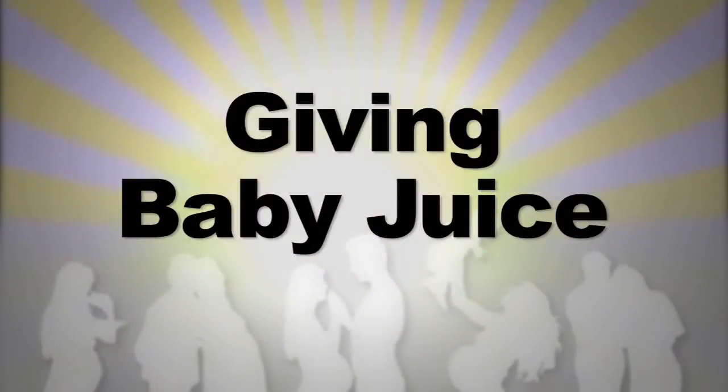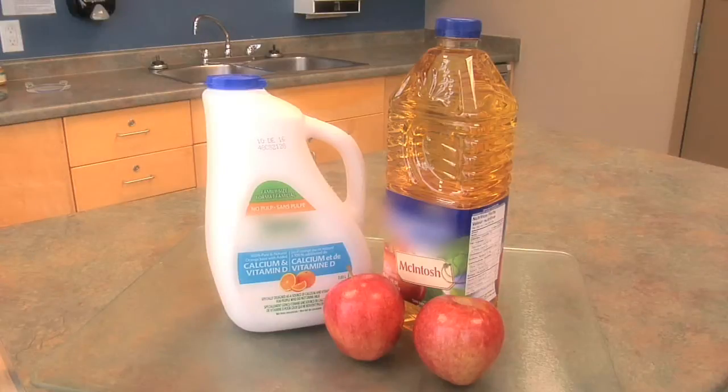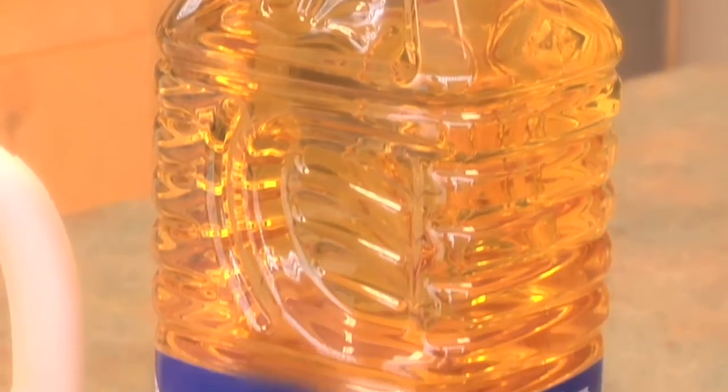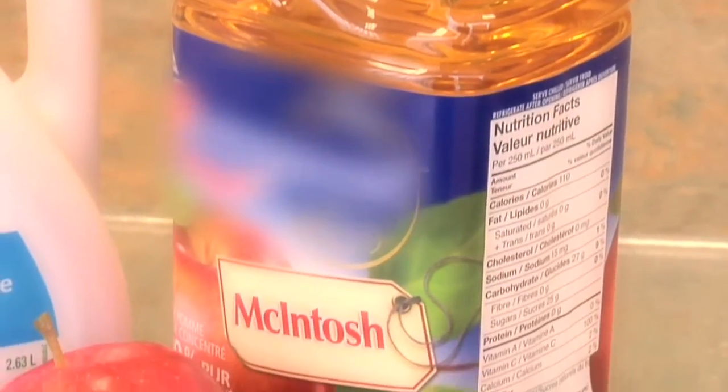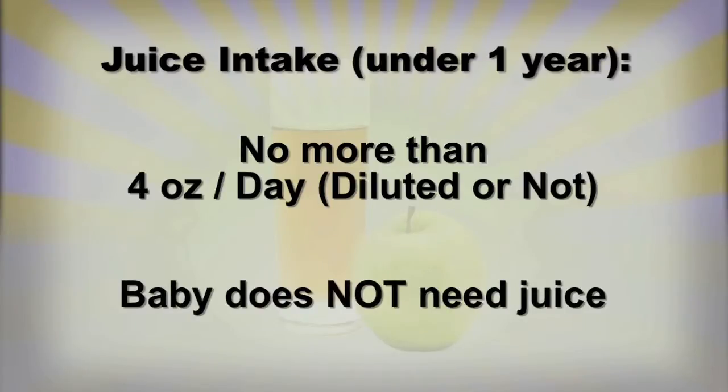The juice question is something that comes up quite often. In that first year of life, you don't absolutely have to be introducing juice. If you choose to do that, we'd like to see babies taking a wide variety of fruits and vegetables first, and then to have a little bit of juice. But really under that year mark, we're looking at no more than about 4 ounces per day, whether that's diluted or not. That being said, they don't require juice. So if you didn't offer it in that first year, that would be just fine too.